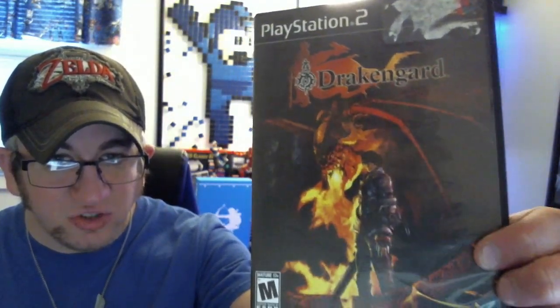But again, I believe this was like $10. I have the receipts all in here. This was $10, and I could have bought this at the convention, but I probably would have paid $20 easily. And that's the original Drakengard on the PlayStation 2. I have Drakengard 2 as well that I got years ago. But it's basically a hack and slash beat 'em up type game with dragons, just like a brawler. If you're in the mood to beat something up, just hack and slash everybody. This is the game to get.